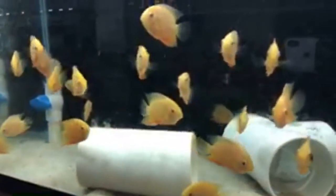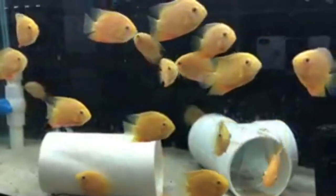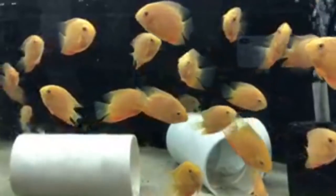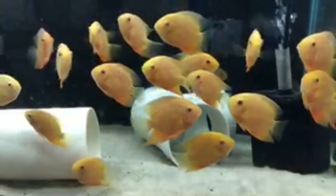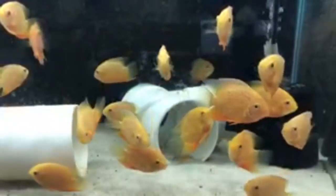This is the Dwarf Sunset Rainbows. These guys are looking good. Still not showing much color. Oh yeah, and we got these guys, the red spotted Severums. Really nice size on these guys. I was real happy. The person that breeds them likes selling them at a bigger size, so they have the good markings on them. And I was real happy with the markings on these guys.